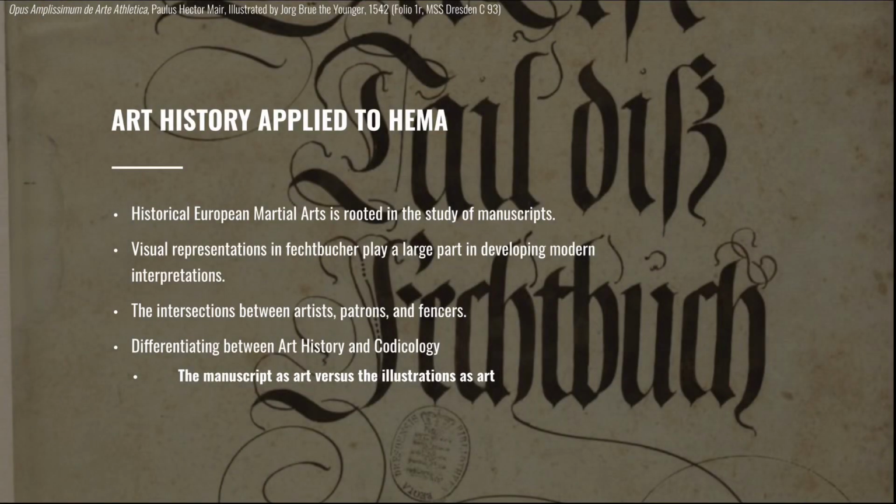The study of historical European martial arts is heavily rooted in a deeper study of historical source materials such as fencing manuals. Many of these fencing manuals included images which are essential to how we decide to interpret certain motions and actions that we see in the fencing manuals that we use.